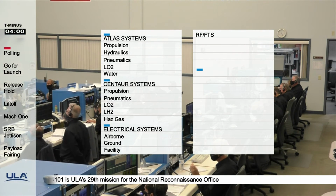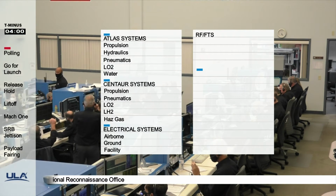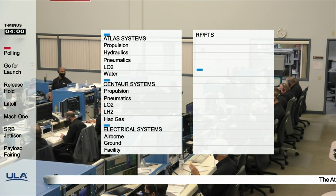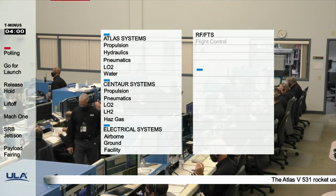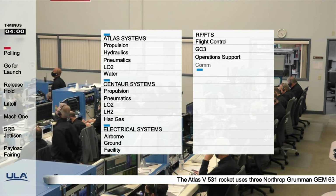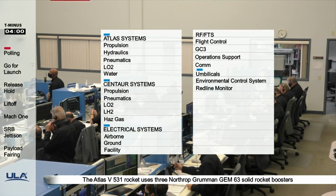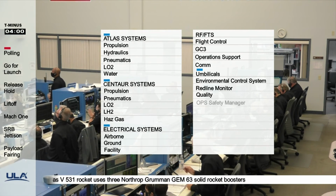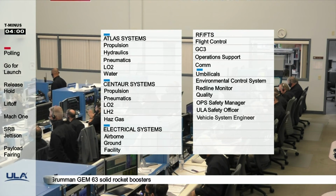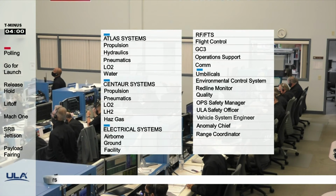GCQ net 1. Go. Roger. Operation support. Go. Com. Go. Umbilicals. Go. ECS. Go. Redline monitor. Go. Quality. Go. Op safety manager. Go. ULA safety officer. Go. Vehicle system engineer. Go. Anomaly chief. Go. Range coordinator. Clear to proceed.